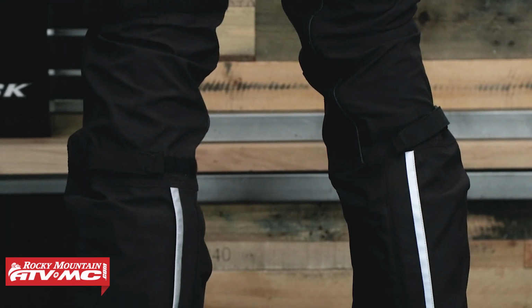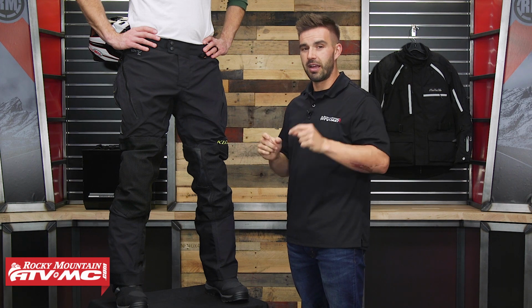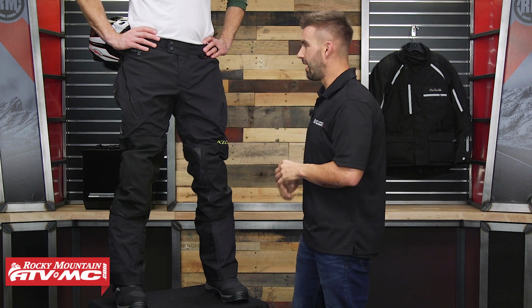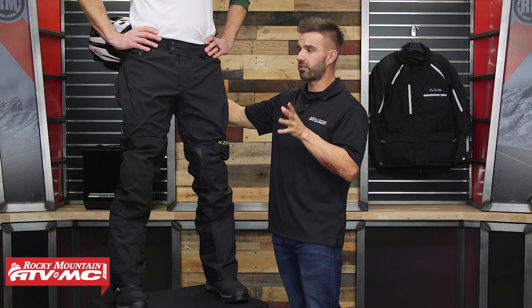When it comes to protection, so in the hips as well as the knees, you're gonna have D3O molecular armor, but it's going to be their T5 Evo Pro XT armor. So that's going to be a little bit thicker than the other D3O armor that we've seen before. And also you are going to have a tailbone pad, which is going to be Poron XRD. So when it comes to protection, they have you covered.